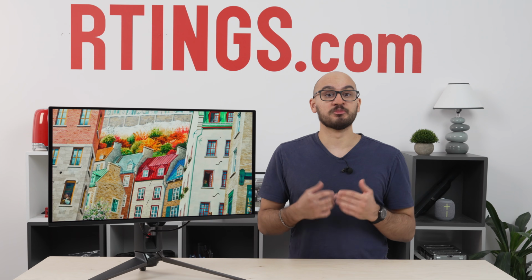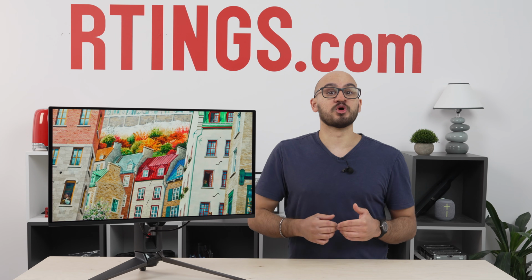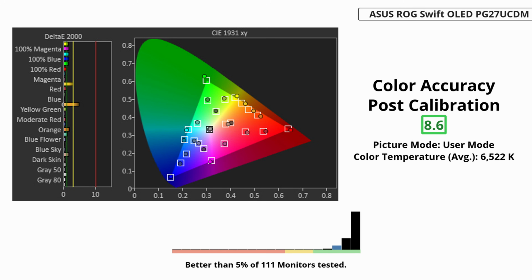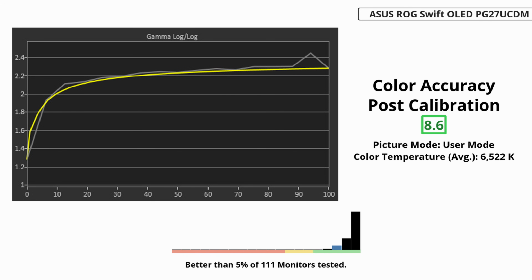Using this sRGB mode locks you out of a few settings, so you need to use another mode if you want to adjust them. But when we calibrated our unit in the user mode instead, colors were actually more oversaturated compared to the sRGB mode. So calibrating it doesn't provide much besides the fact that you could fine-tune some settings how you like. And keep in mind that accuracy varies from unit to unit.